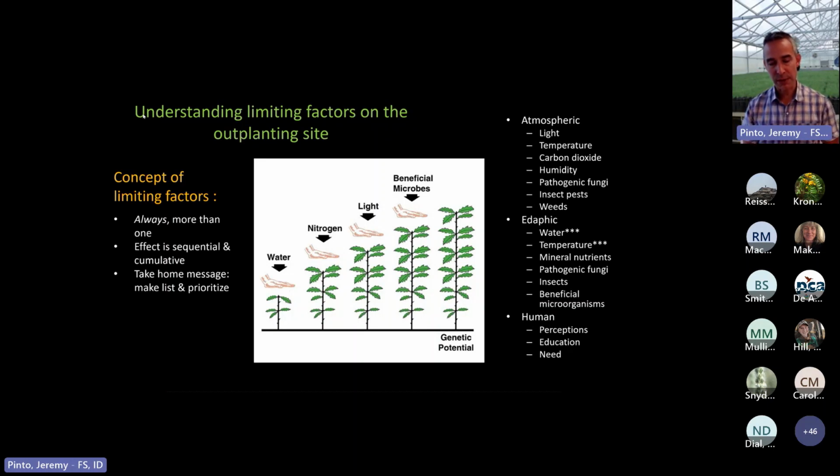When I was preparing for the Society for Range Management meeting, I was chatting with a colleague, and we were talking about establishing nursery produced plants, and he gave me a quote that was kind of fun. He said, "There are 10 ways to kill a plant and only one way to keep it alive." And I thought that was really funny. I was like, yeah, man, that is true.